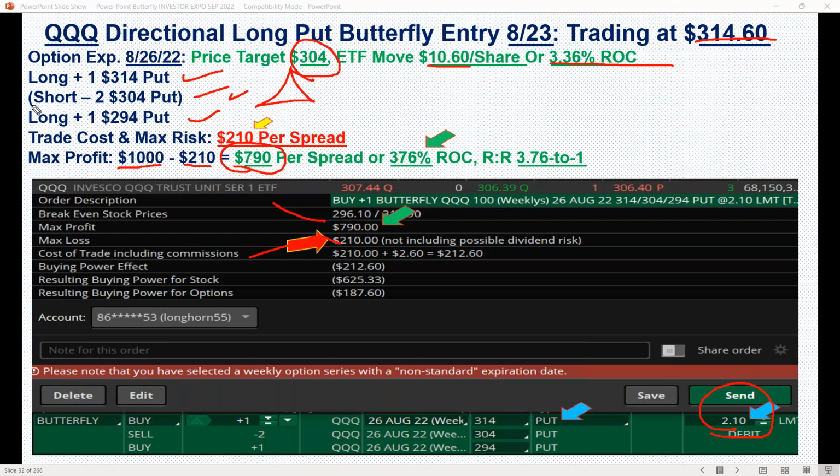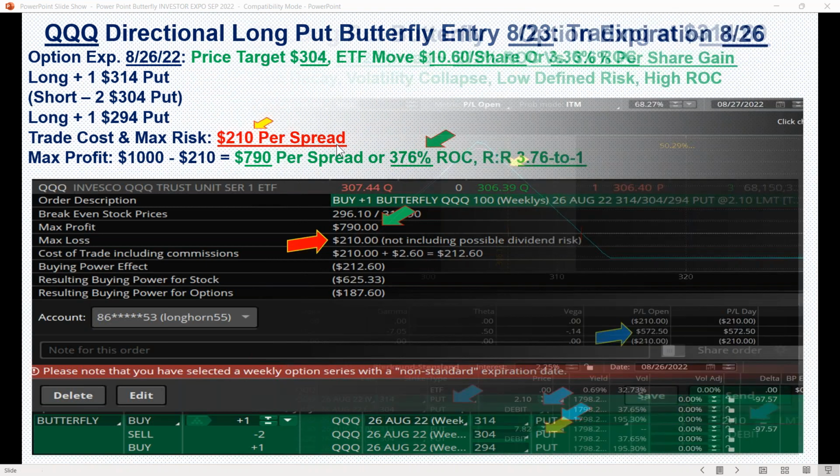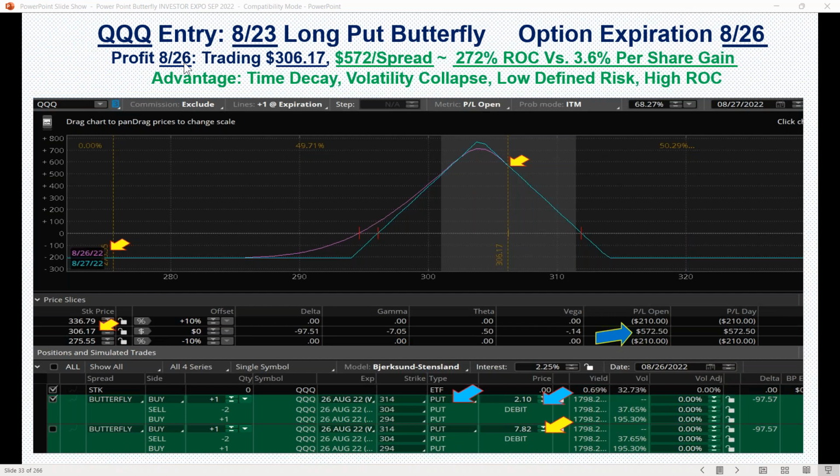Now let's take a look at how it actually performed. So here it was on the 26th, and at that point, this day of expiration, it was trading at 306.17. So it didn't hit our target perfect at 304, but it's close enough. So at that point, when it's trading at 306, this was up $572 per spread. So if you did one, you're up $572. You did 10, you're up over 5,000. Now that's a return on your risk of 272%, versus if you did the shares and you hit your target of 306.17, you're up 3.6%. So just no comparison.